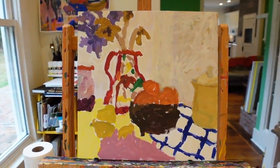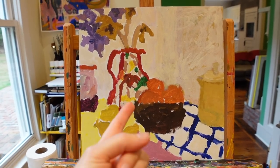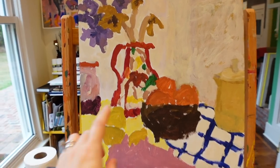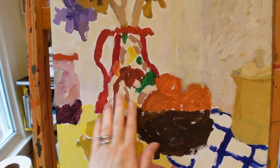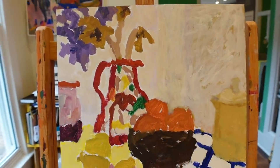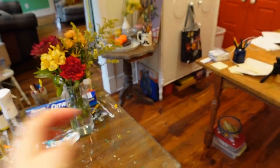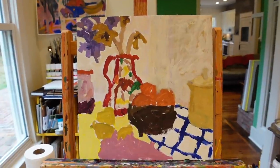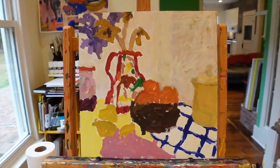And who knows if it will ever get resolved. Probably what will happen is one day I won't have any canvas or board to paint on, and I'll pick this up and paint over it. I don't know, but I still do love this right here. Maybe what I should do is lop it off. Anyways, right now it's just gonna be stacked over there someplace. But I thought I would show it to you so you could see where it ended up.